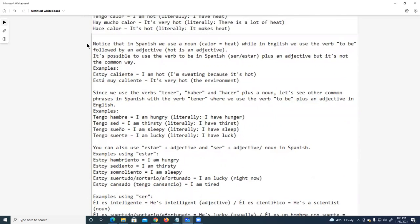Notice that in Spanish, we use a noun, calor, that is heat, while in English, we use the verb to be, followed by an adjective. Hot is an adjective. It's possible to use the verb to be in Spanish, ser or estar, plus an adjective, but it's not the common way. Examples, estoy caliente, I am hot, with the sense of I'm sweating because it's hot. Está muy caliente, it's very hot, the environment.